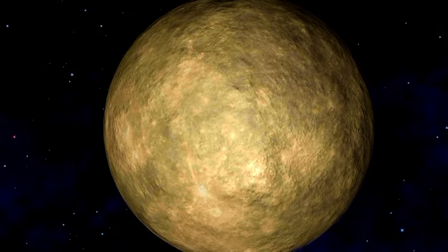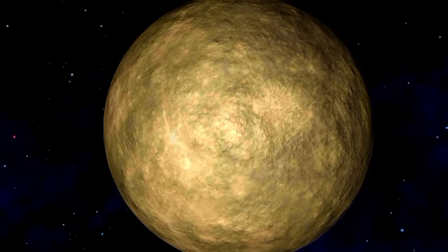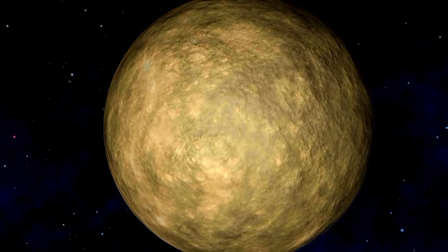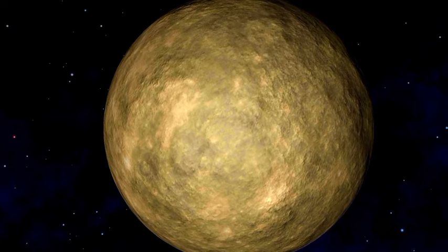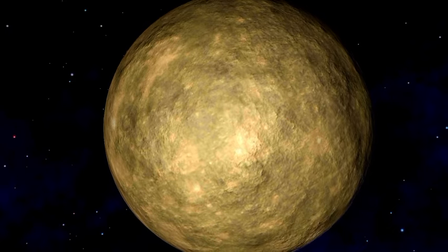Mercury's size varies depending on whether you are referring to the planet or the element. 1. Mercury, the planet. Diameter: about 4,880 kilometers, 3,032 miles. Mass: 3.30 times 10 to the 23rd kilograms, about 0.055 times Earth's mass.